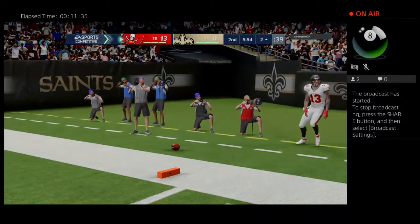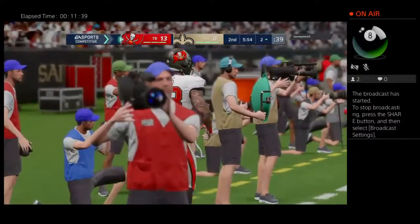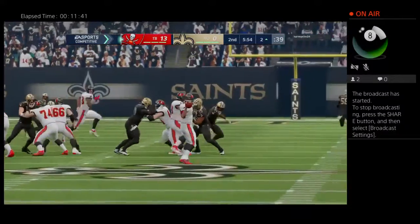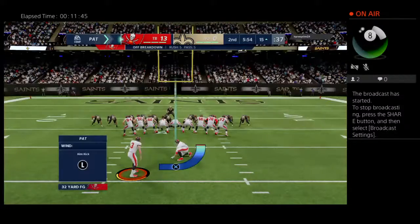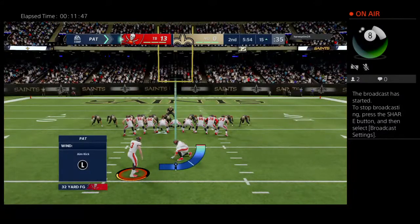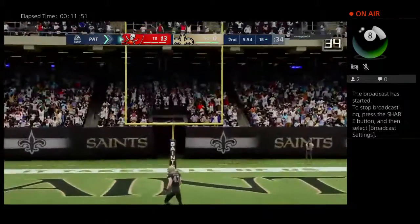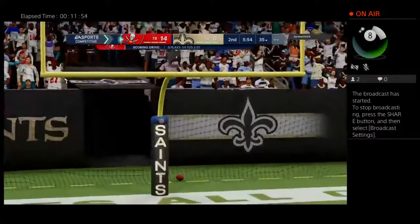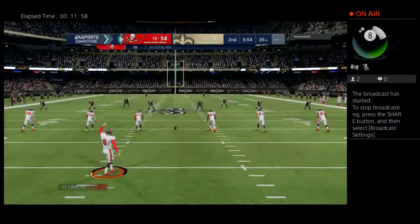And the Bucs are going to add on to their lead. And a nice job by him to catch the slant and then navigate and break free. Receivers love slant routes because it gets the ball in their hands so quickly and oftentimes on the move. And when they're on the move like that, they get to use their best asset, which is usually their speed. And their speed sometimes, like this instance, can take them into the end zone.